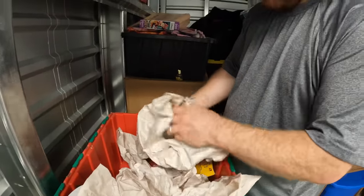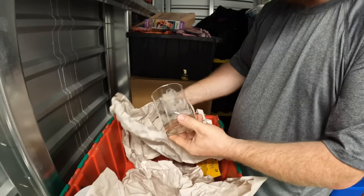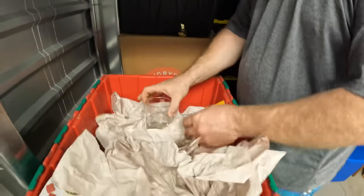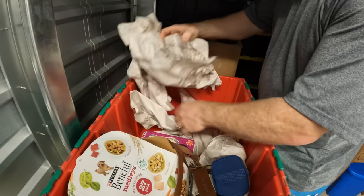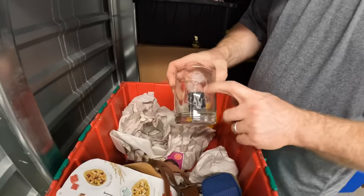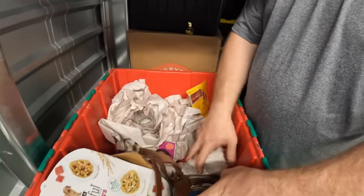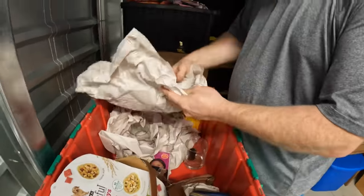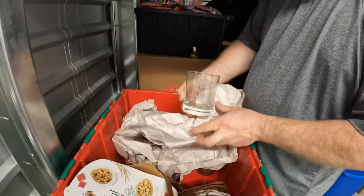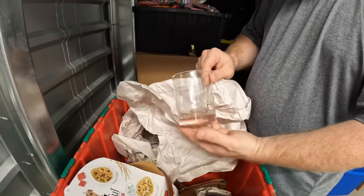Another one? Oh, these are gorilla glass. Oh, that is cool. I think there's a few of them in here. An extra gorilla? Yeah, that'd be good to auction off, too. There's another one? Yep, there's another one. They're actually on both sides. These are really nice glasses, by the way.